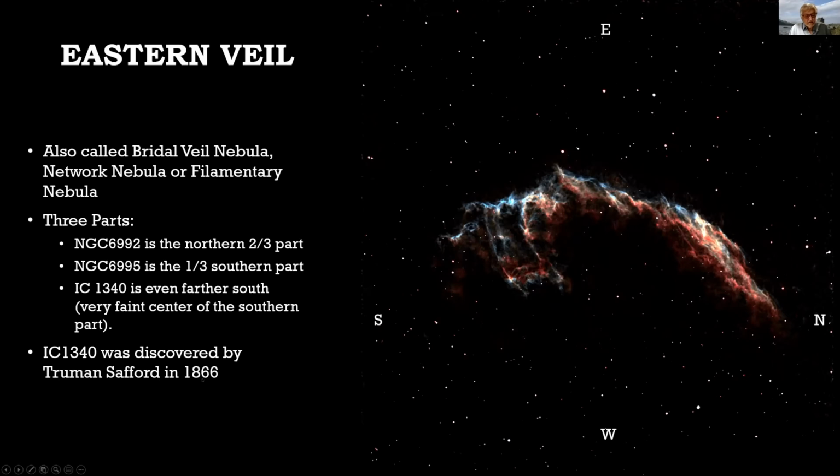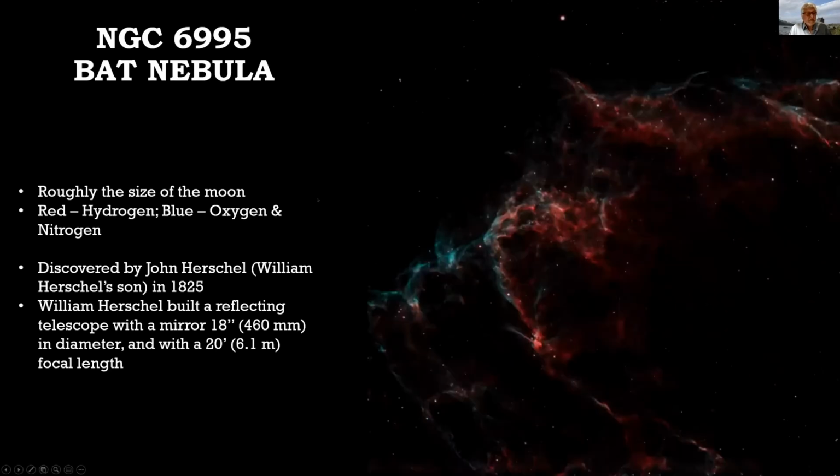And the discovery was in the late 1800s of this particular part of the nebula. So the Bat Nebula that I mentioned is roughly the size of the moon. And so if I was to capture the moon on this image, I'd fill this up. And the blue part of the bat that you see is really the oxygen and nitrogen signal, and the red is a hydrogen signal, and that will be throughout all the images that I'll show you. This was discovered by John Herschel in 1825.